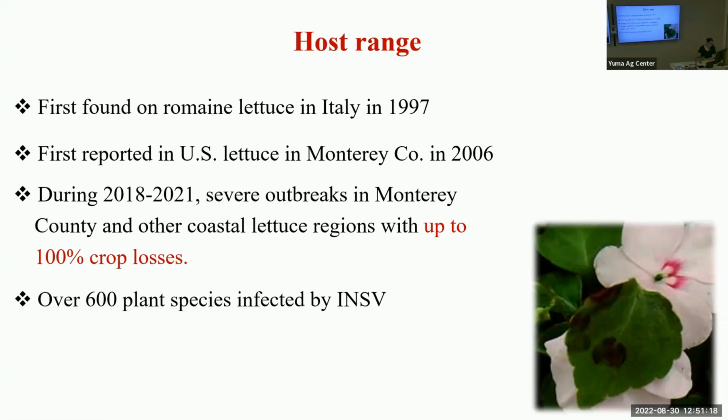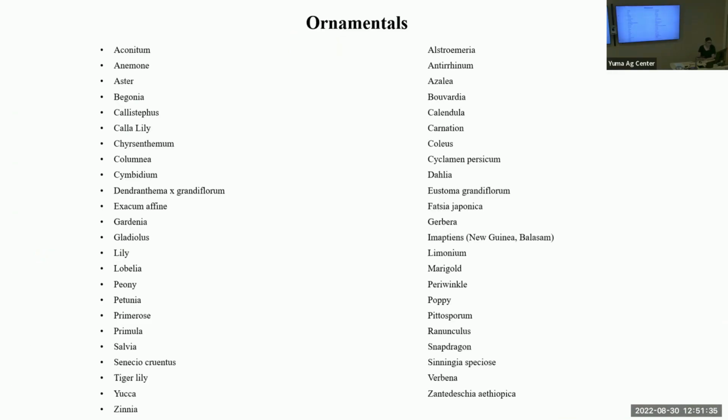And the sad part is that INSV can infect over 600 different plant species, and among them, ornamentals are the most common host. In fact, historically, INSV was considered to be a pathogen primarily of ornamentals. This is a list of ornamentals infected by INSV. Ornamentals are their favorite host.